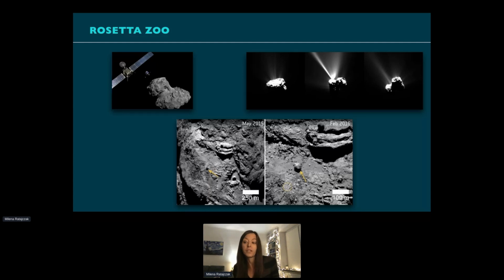And these photos are all taken by the Rosetta mission, showing how active the cometary nuclei were. What our citizen scientists are given in this project are actually images from the orbiter. At the bottom, you see the changes in between, like 10 or even 9 months. You see there's a big stone, about 30 meters in diameter, that was moved by more than 100 meters. These are differences that are not only easy to find by algorithms, but sometimes are really found by people.